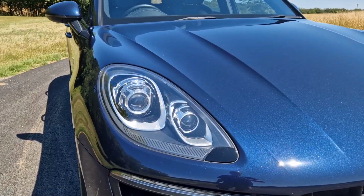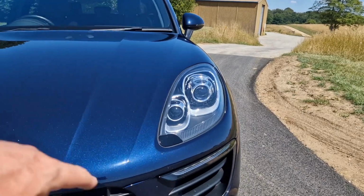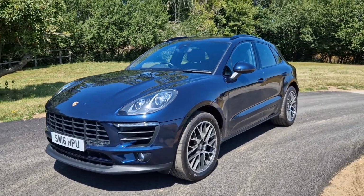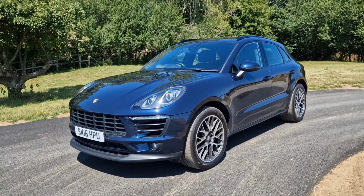Also upgraded is the Porsche dynamic lighting system that we'll see here. With the xenon headlights, you also get the 4 daytime running lights on the main light there as well. Looks very cool during the day, and also just helps with driving at night, obviously. And it also features adaptive light as well.